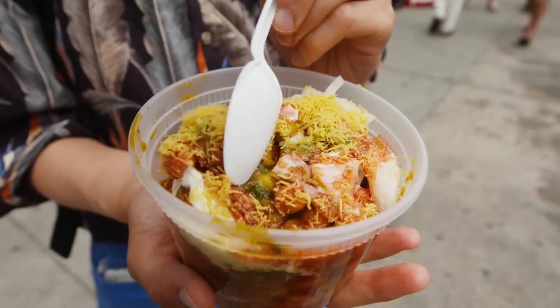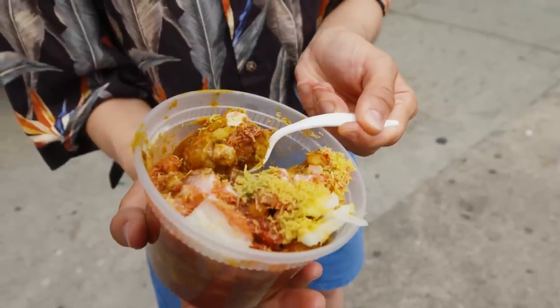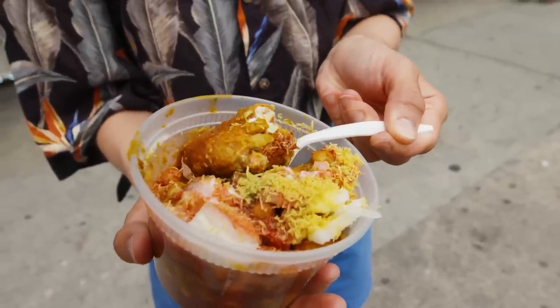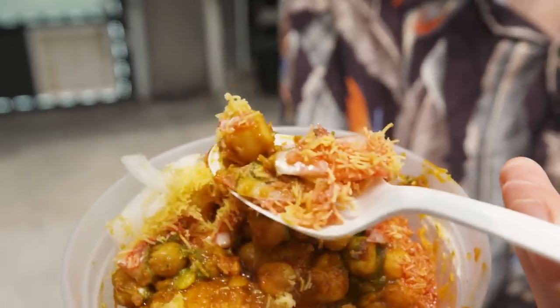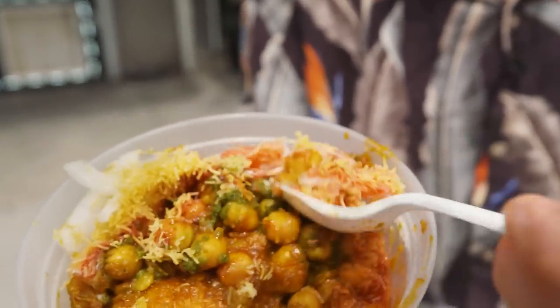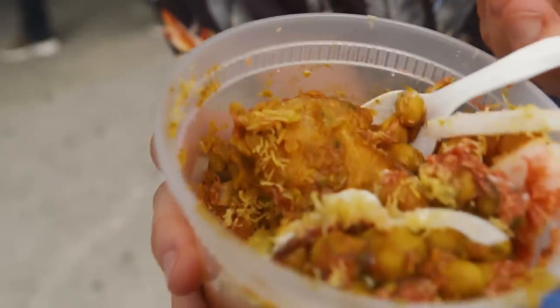The chickpeas are mildly sweet. They're very creamy, super tender. You don't need teeth to eat it. You can just mash it with your tongue. It's topped with these crunchy little snacks, which are soaked through with this red sauce. That's kind of sweet. Ooh, there's a little bit of spice. Not too much. And then the real star of the show is this huge samosa that's just buried inside.